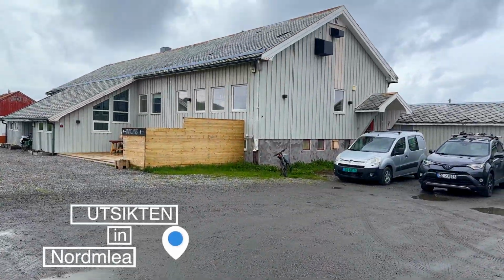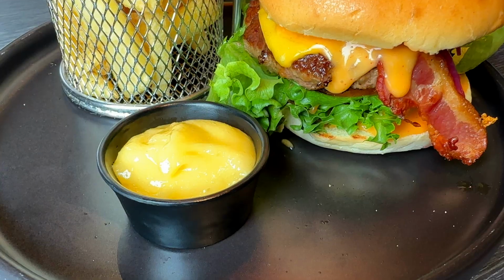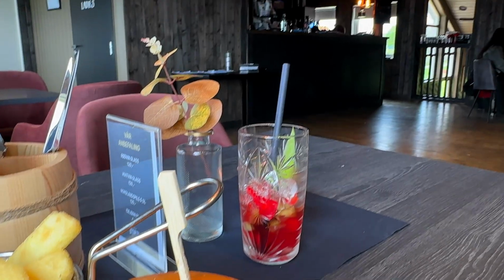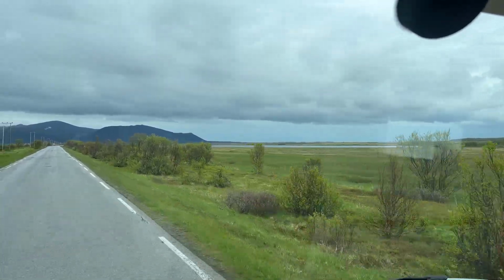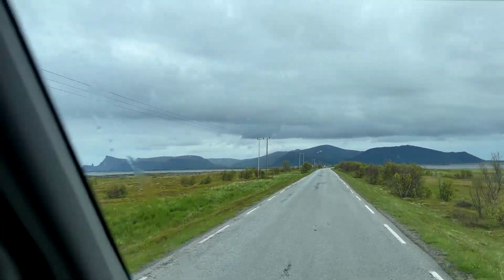As we are proceeding along the Scenic Route, I have heard some rumors, some recommendations, and I was really curious to check this place out. As I'm a man of action, I always used to do it. There's a new restaurant which has opened in Nordmæla, and I can highly recommend visiting this place.